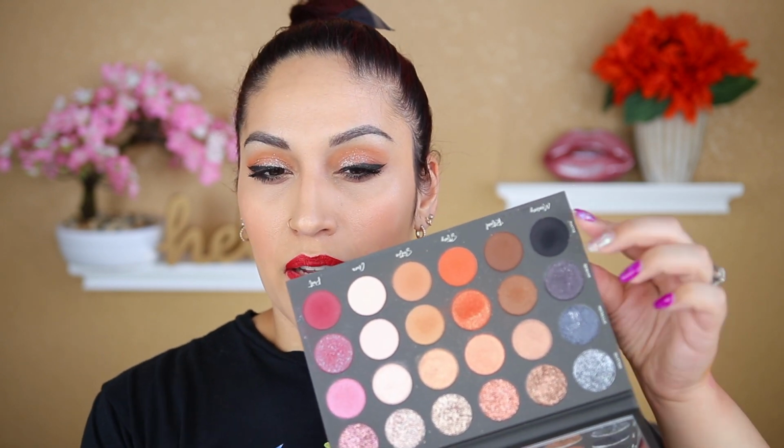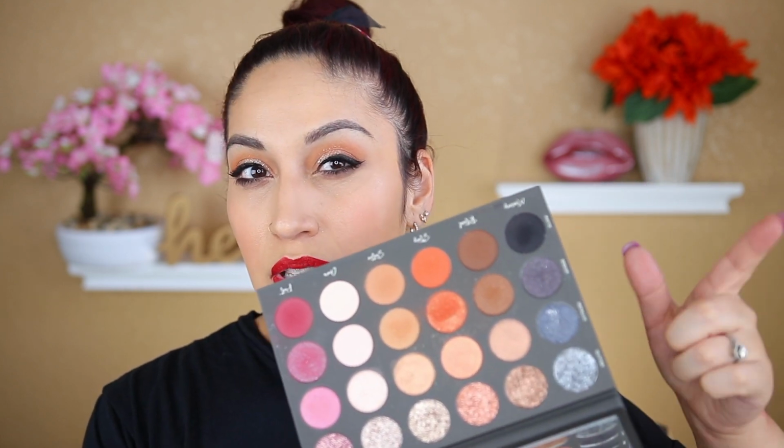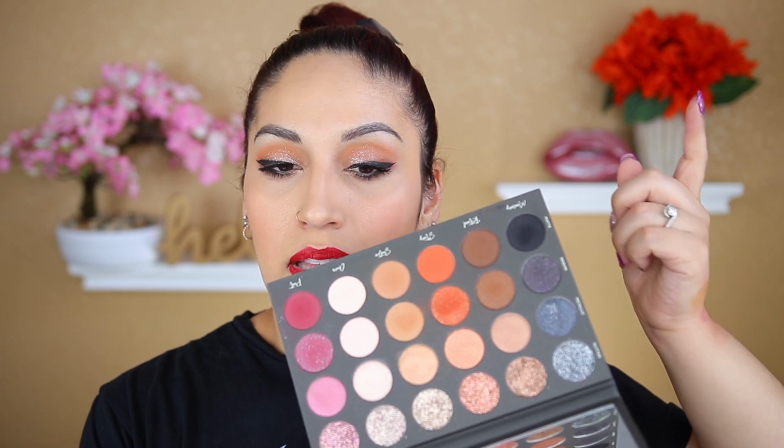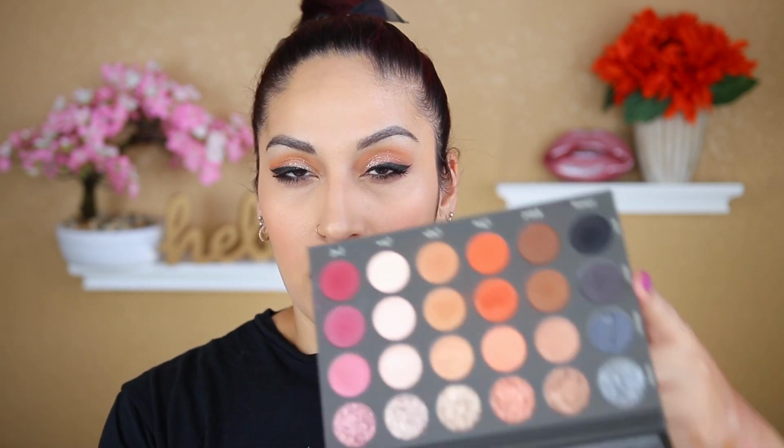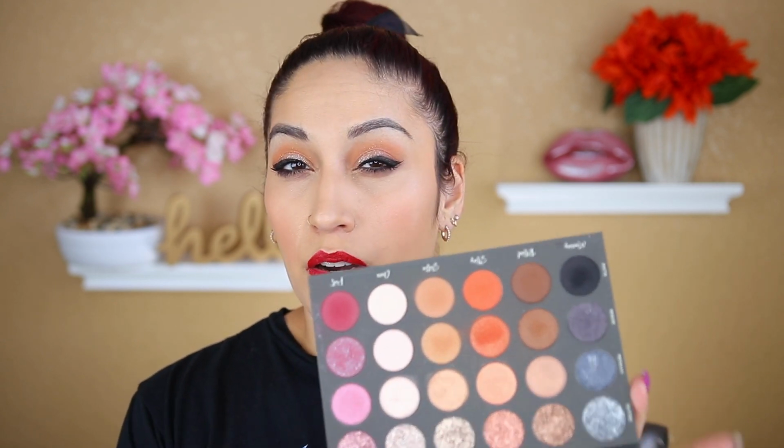I feel like it's not a big of a difference, so I kind of wish like this row was out or something, like just have glitters, metallics, and mattes, you know? Like this row right here, I feel like she didn't really need it in this palette. But overall, I do like it. I just kind of wish that the sequin row was kind of out. Like, I feel like we don't need that many shades of the same color in a palette.